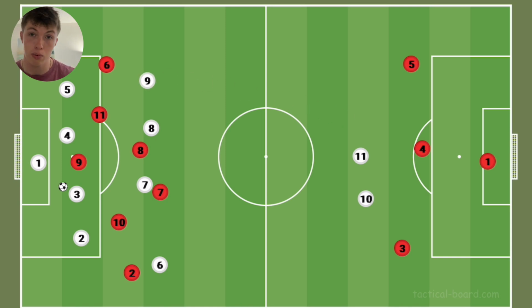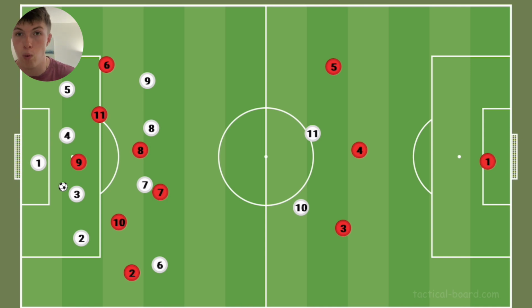He had to work really hard because he was obviously springing up to join the front two as well in the press, which was really important. So he had a lot of work to do down that right-hand side and getting back in position. But it was the best chance of the game that Bristol City created from that sort of zone.